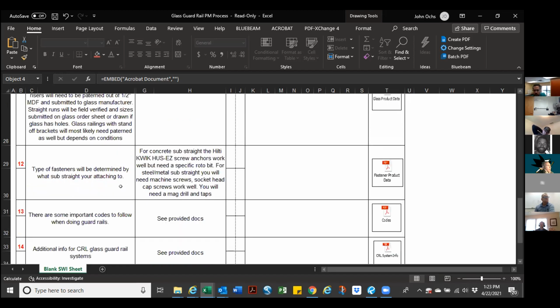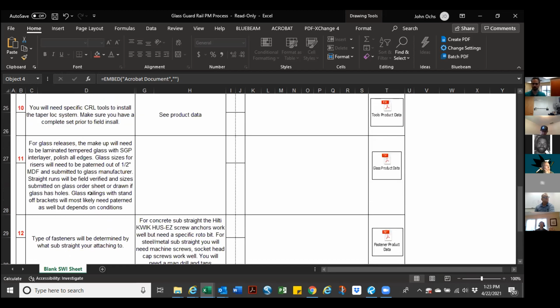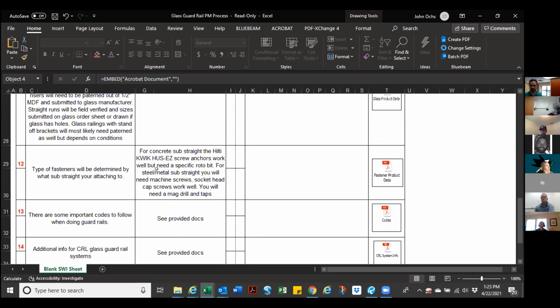We do have a sub that can actually do takeoff that we've been told. If you can give them the riser shop drawings, like the ironworker has, you can get this sub their shop drawings. They could even do a takeoff and determine what the glass for the risers could be, and you can always go that route if you want to try that, or just do the patterns for the glass. And then some glass product data, which I think is worthless. I don't think that says anything.